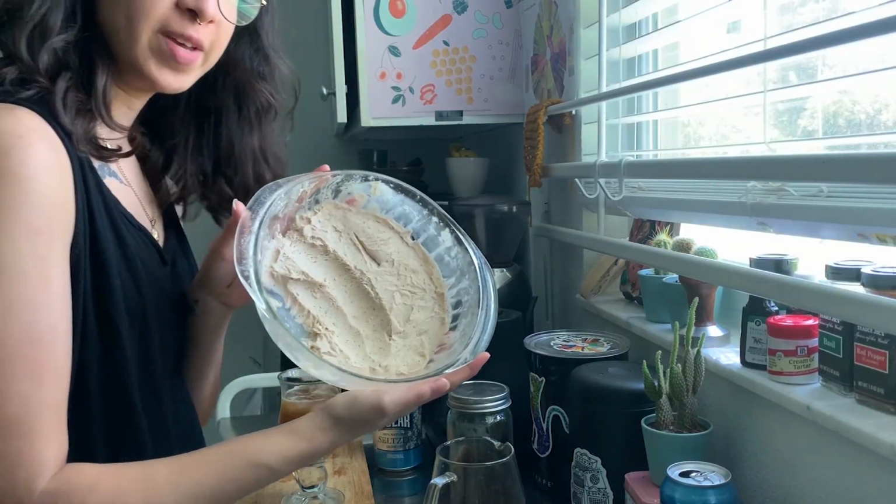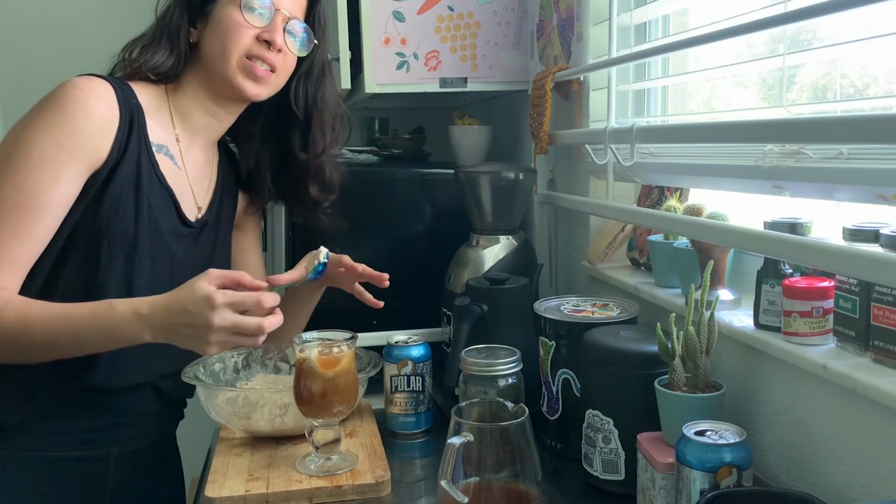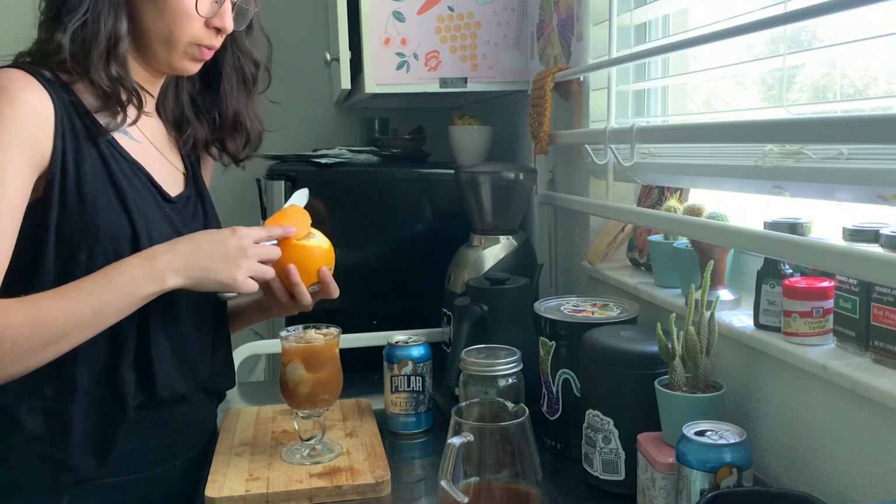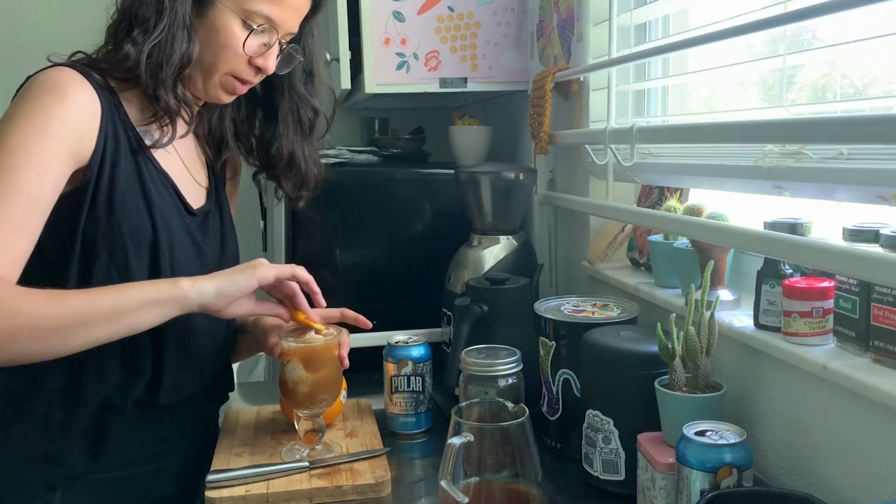Lastly, we're going to take our freshly made ice cream and place it on top. The crushed ice kind of helps the ice cream float a little bit. Add a little bit more, why not? No one's stopping you. For funsies, take an orange, remove a generous sized peel, and squeeze it over top of your drink. Get in there, really get in there.